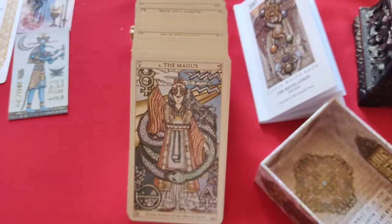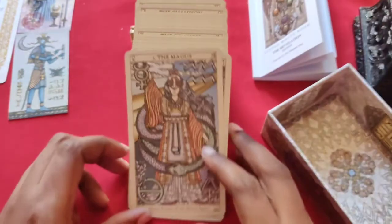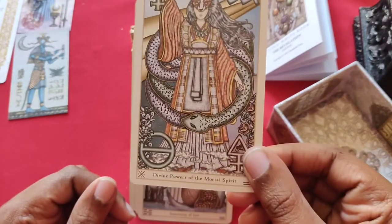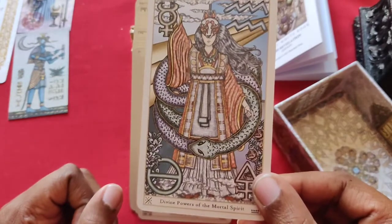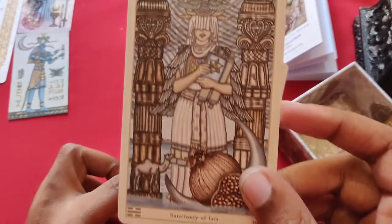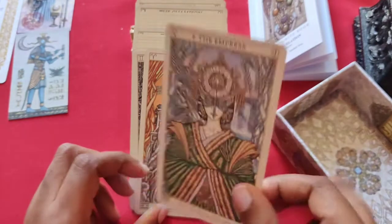This is the third edition. It's well known within the tarot community, as Benabelle is. So I'm sure a lot of people know already that there are three significators, but I wanted to let that be known. So the Magus, the Priestess, the Empress.